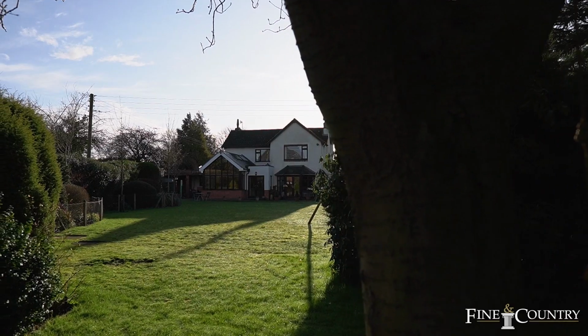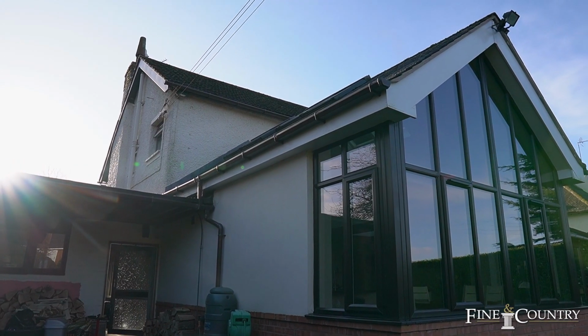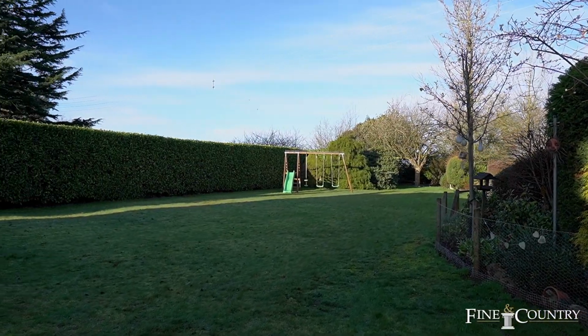The gardens are a real delight. They have great views of the rear elevation, where the extensions can be appreciated, and there's an attractive plot of 0.39 of an acre.